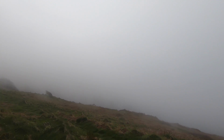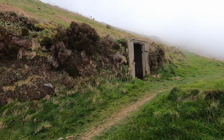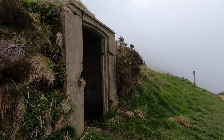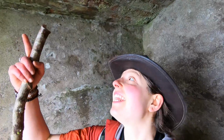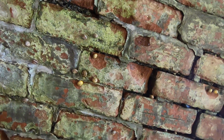In theory. Oh, cool, and here we go. This is probably the little hut that the guys would have stayed in when they were manning the machine guns. Home from home. Oh, wow. Apparently the snails like the ceiling. Look at that, there's loads of them.